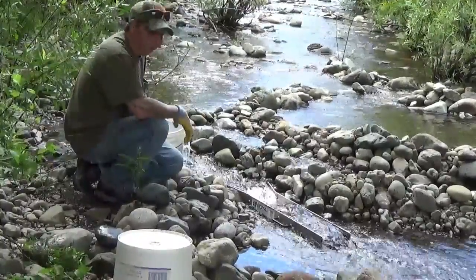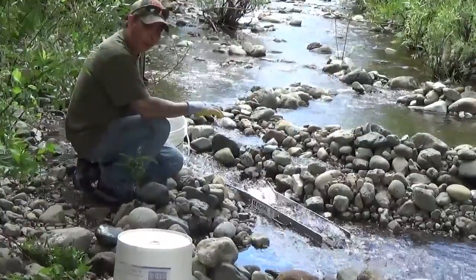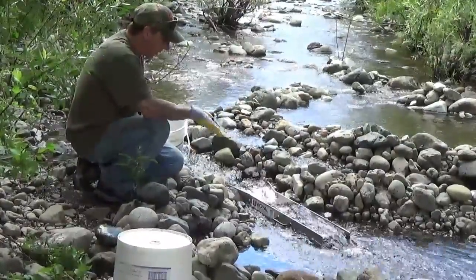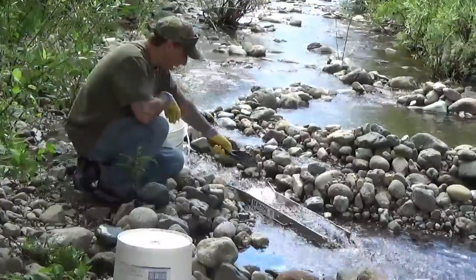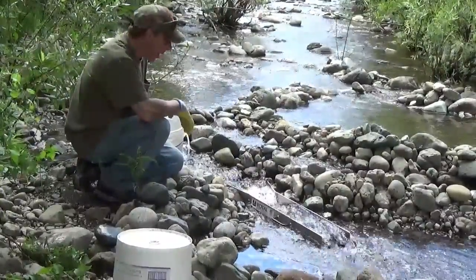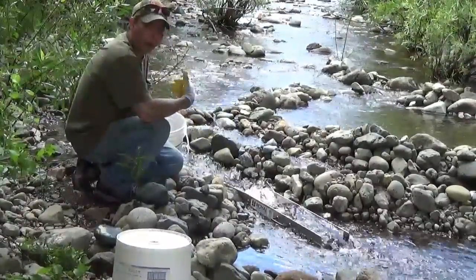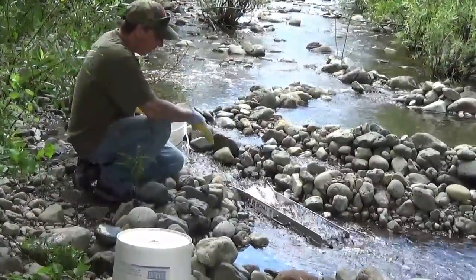But we will show you, when we zoom in, we'll bring the camera and put it right above here in a little while, and you'll see how fast these really clear out. And if you're feeling like your sluice box is clogging up, and it looks like mine, just trust your equipment. I do. I don't feel like this is clogging up.